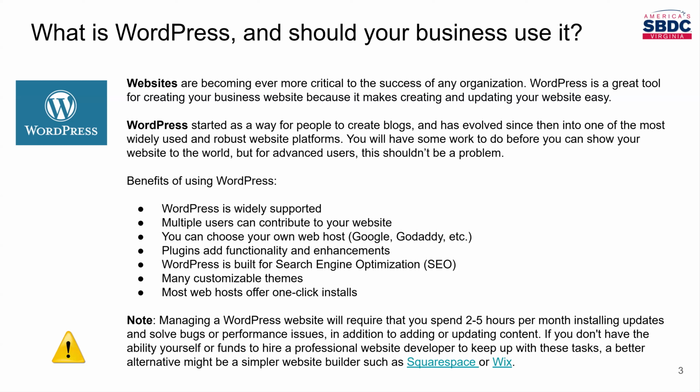Some of the biggest hosts are Google and GoDaddy, which you might have heard of, but there's literally thousands of others. Many hosts have different pros and cons, some are cheaper, some have different features. So the fact that you can choose any host you want is a big plus in using WordPress. You're not locked into one hosting provider.